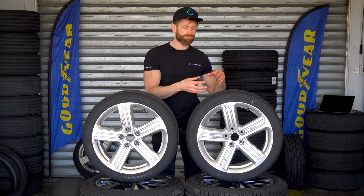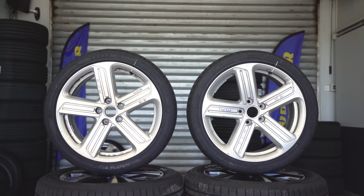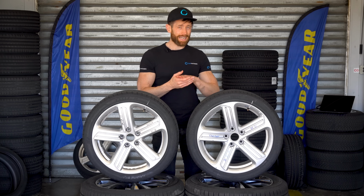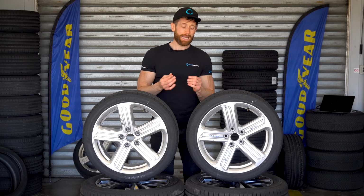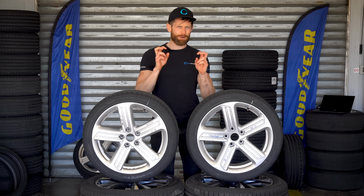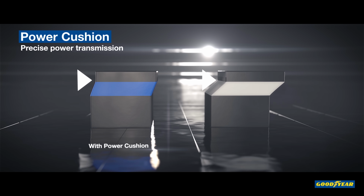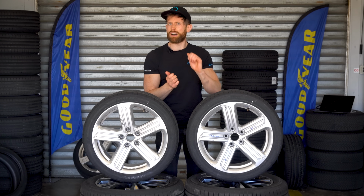So what have they changed and improved with the new Goodyear Eagle F1 Asymmetric 5 compared to the outgoing Goodyear Eagle F1 Asymmetric 3? Well, they've updated the compound with a new high silica compound, which should give better grip in all conditions. They've improved the active braking technology that was introduced on the Asymmetric 3 or maybe the 2. Anyway, this gives the tyre better braking performance in the dry and wet. And they've now given it a power cushion, whatever that means. It's not something to sit on or sleep on, but it gives the tyre extra stiffness and better control during high-speed handling, so it should give the tyre better performance when you're driving at high-performance speeds.